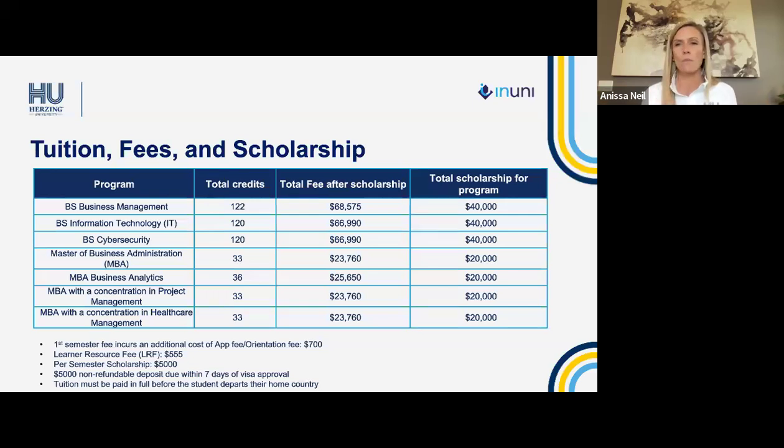We want them to be confident in knowing and understanding the US and being confident in doing all of those things. There's a learner resource fee also that's every single semester, and that is included in the total tuition fee you see there. That fee covers all of the technology, all of the resources that a student needs, all of their textbooks, all of their online resources, and that is included in tuition.